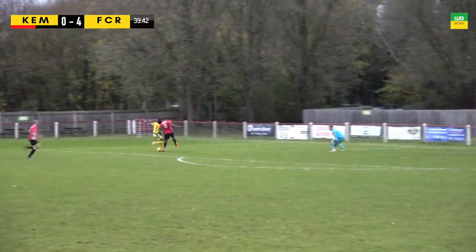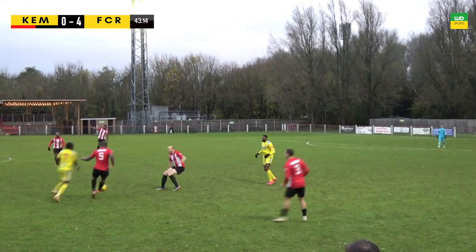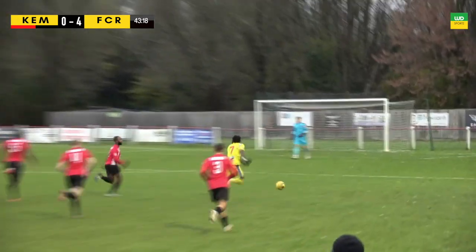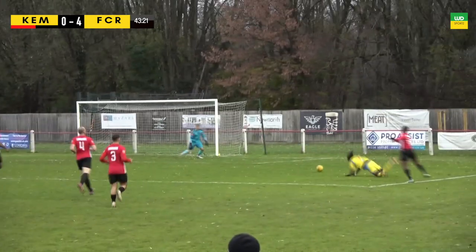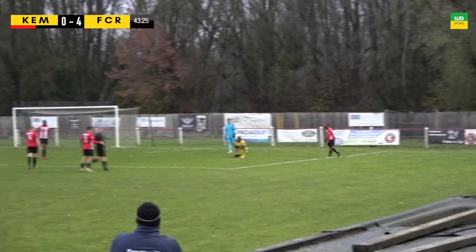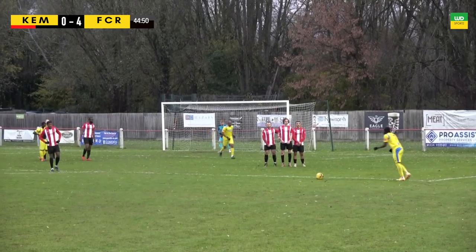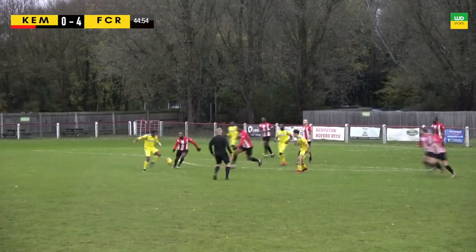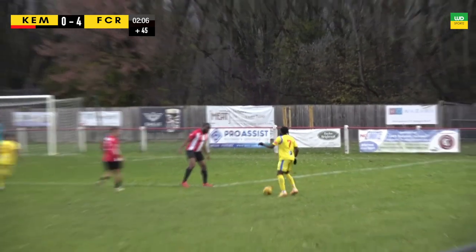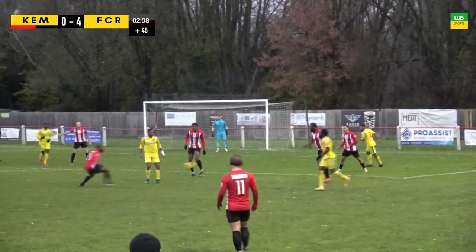Well, here they come again. FC Romania. This could be a cricket score. Oh, and it's deflected just wide. Kempston need to get a hold of this game. Oh, lovely back heel. And a chance now for Coker to get into the penalty area. Brought down. Has to be a penalty, surely. The referee's given a free kick. And the free kick hits the wall. And it's going to be cleared away. Griffith. Coker. Those two combining well on the near side.